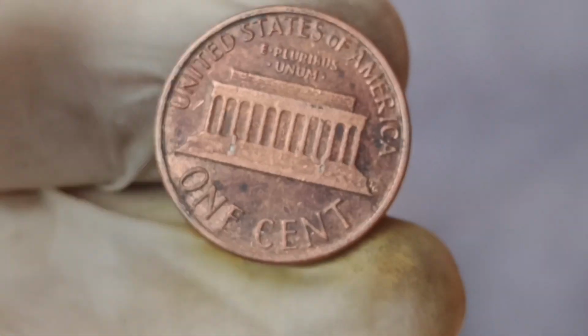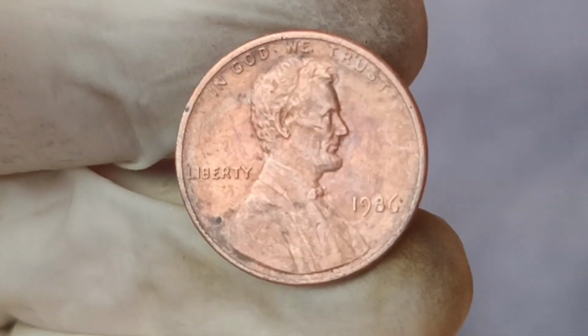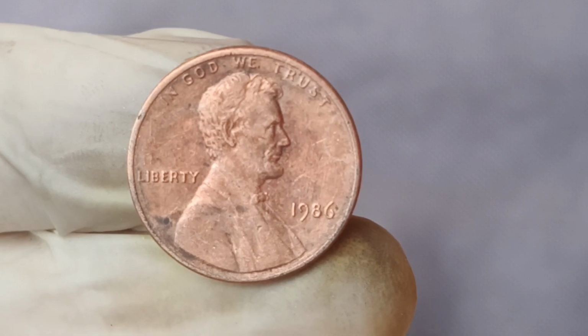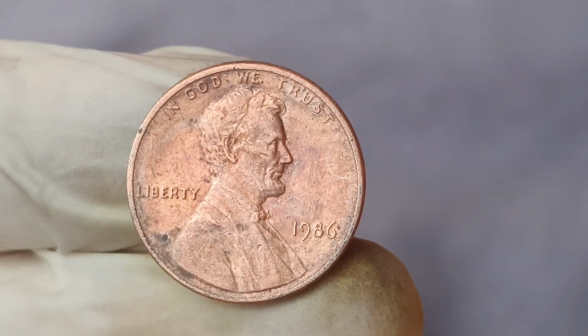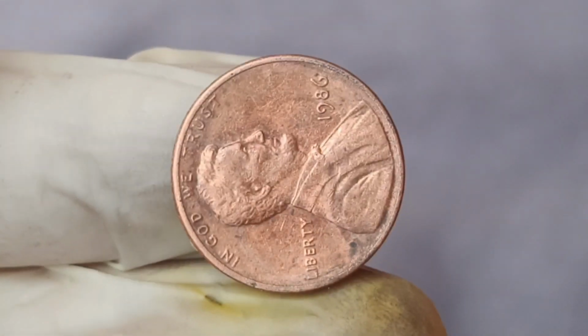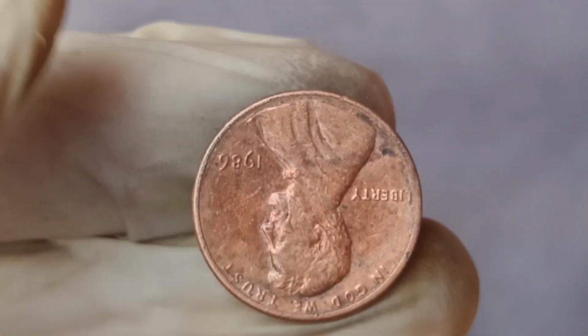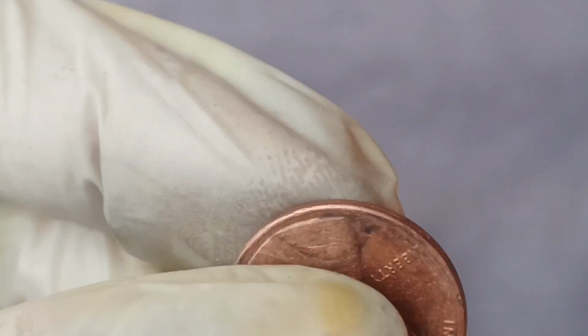Of course, the condition of the coin matters, too. The more pristine the coin, the more valuable it will be. So, if you come across an error penny that's in mint or near mint condition, you could be sitting on a real treasure. In fact, some of the most valuable error coins are those that have been kept in excellent condition since they were first struck.